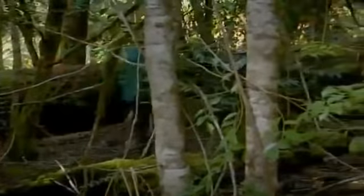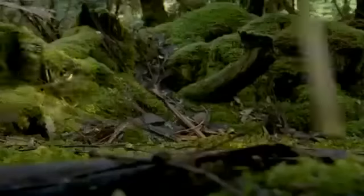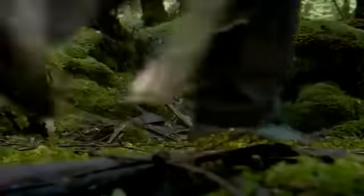Even when thylacines were plentiful, they were seldom seen. They were usually solitary animals. Occasionally they hunted in family groups. Often bushwalkers felt they were being watched. But to actually see one in the open, you'd have to catch it unawares.